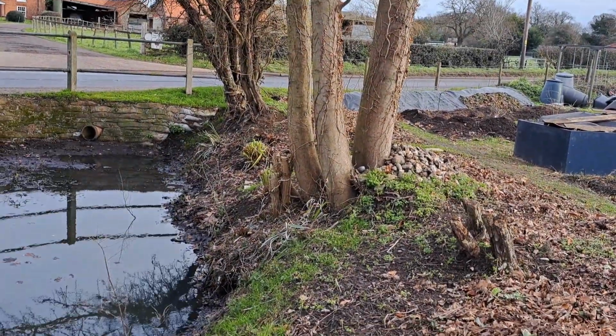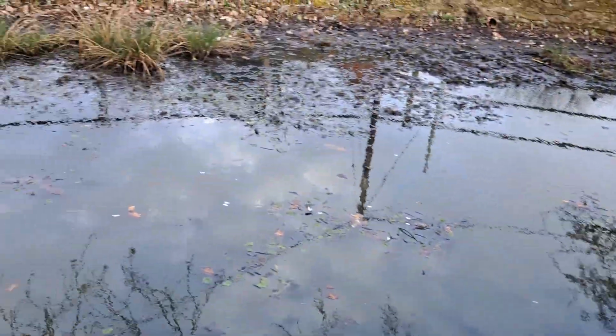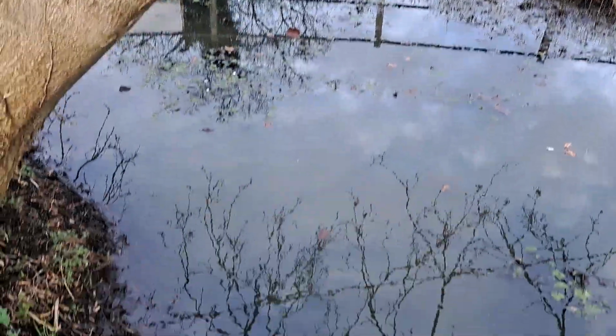Right, let's go on and see a surprise now for you. And the pond in all its glory, looking cold and wet. Well, ponds normally look wet.